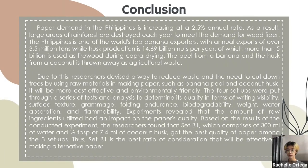Paper demand in the Philippines is increasing at a 2.5 annual rate. As a result, large areas of rainforest are destroyed each year to meet the demand for wood fiber. The Philippines is one of the world's top banana exporters with annual exports of 3.5 billion tons, while husk production is 14.69 billion nuts per year, of which more than 5 billion is used as firewood during copra drying. The peel from a banana and the husk from a coconut is thrown away as agricultural waste.